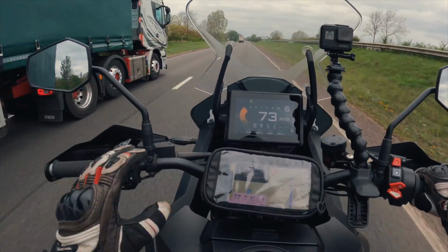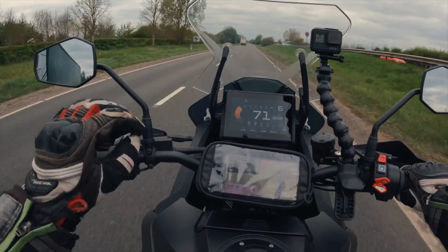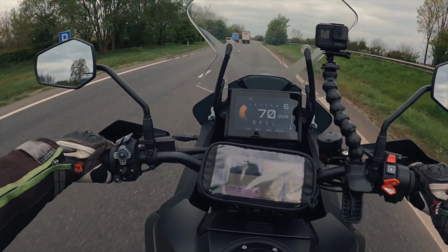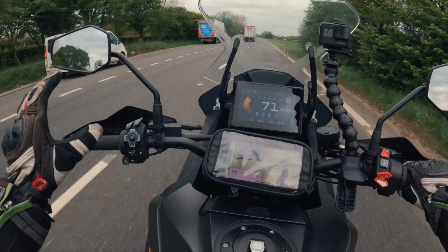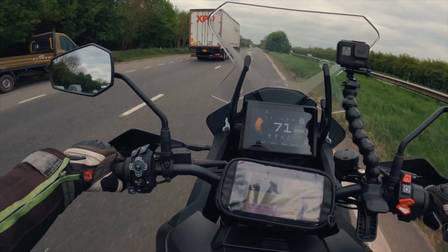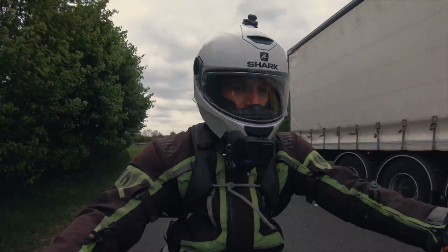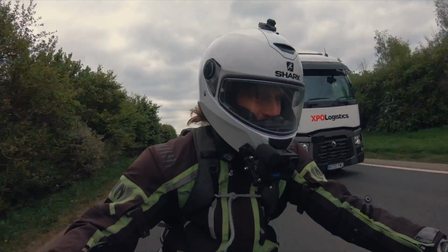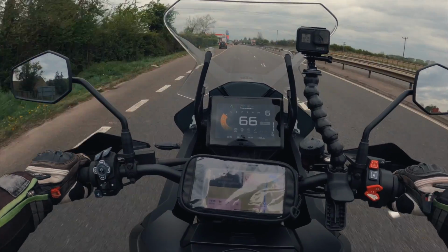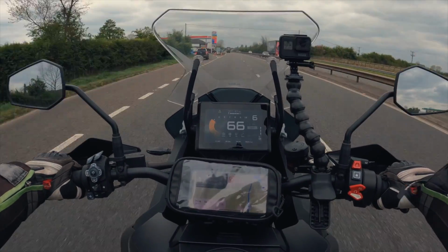Now, I have never ridden a bike with it before, and I don't even know how to set it up on this bike, but as a little experiment, let's give it a go. Honestly, I haven't even looked at it, and try and see how easy it is and how well it works. So bear with me if I mess it up. So there's a button on the left, press set. Okay, so I've set it at 67 miles per hour.